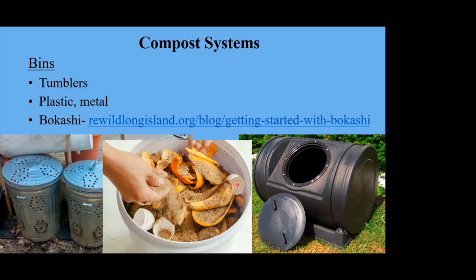So it basically contains this cylindrical drum. It spins on a base. This base has wheels, so it helps to save space. It keeps it neat. It has a lid so that it keeps animals out as well. There's also bins like this. You can make something like this out of a garbage can by putting holes in it, out of plastic or metal.